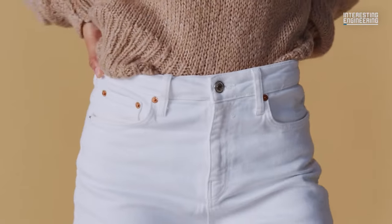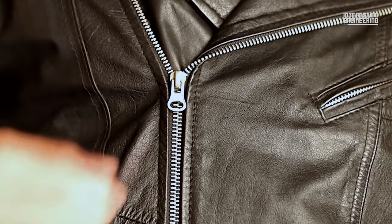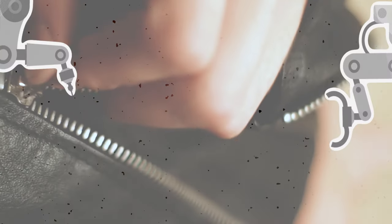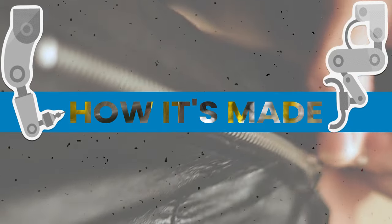What are you wearing right now? Pants? And what is the thing that sits peacefully under the button on your pants? The zipper. This is How It's Made, and let's see what a zipper hides behind its teeth.